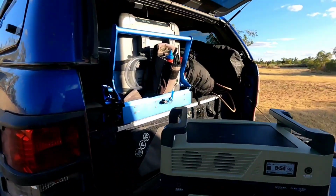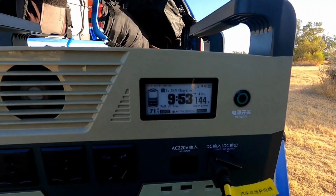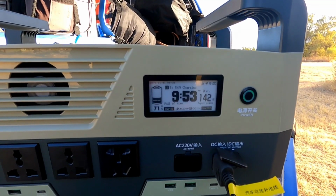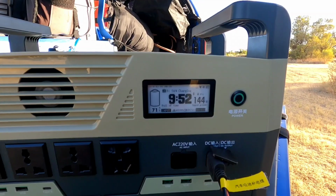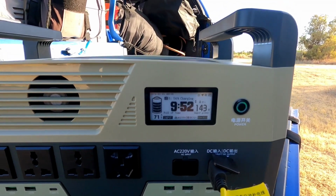We've just pulled into Farina, as you can see, our campground for the night. And I wanted to just flip around and do a quick last check before we start putting load on the DCV Airbase. And it has rested. It's been about 7 hours charging through the Anderson plug, and it's sitting on 71%. So obviously it's not going to be full before we go into load tonight.